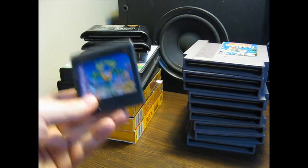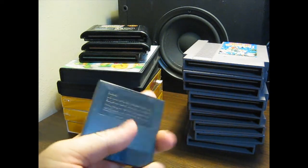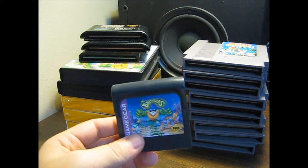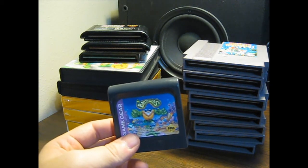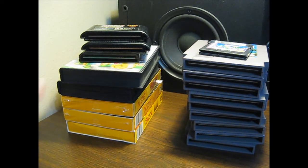Then I picked up Battletoads for the Game Gear. I've got two Game Gears, but neither one works. The screens just don't display anything, and only every now and then I can get sound out of them. So I'll probably end up having to buy a new Game Gear at some point.